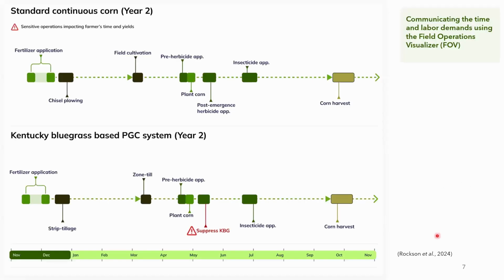All right, so here we compare again the standard continuous corn with a PGC system. Here we have Kentucky bluegrass as our PGC. And you could see at the start of the cropping window, you have similar applications where you need to apply your fertilizer late in the fall and you do some tillage. So this is why you start to notice some of the difference.